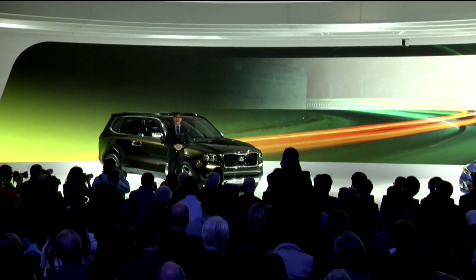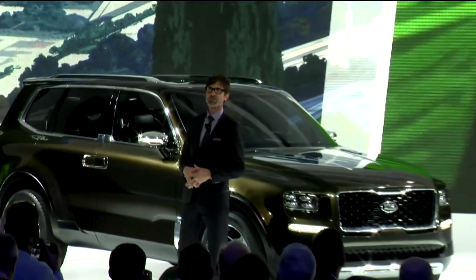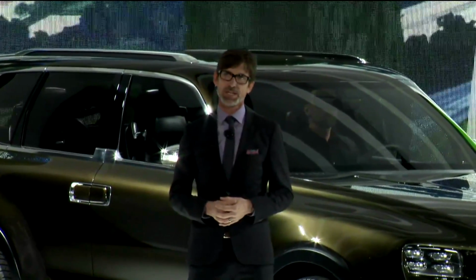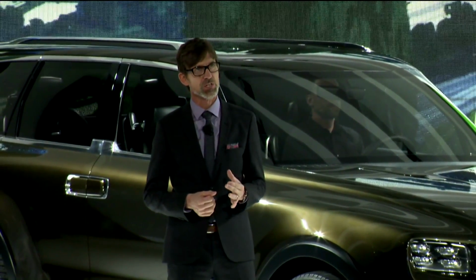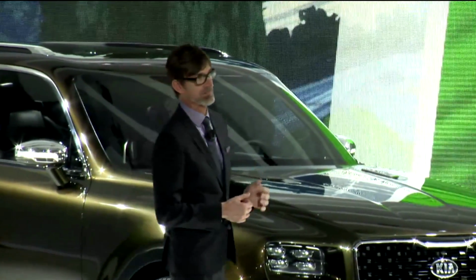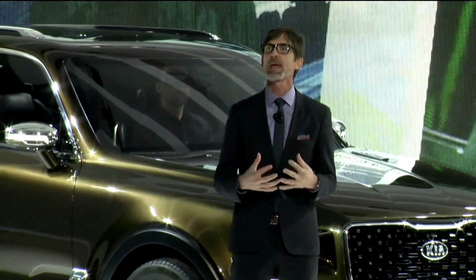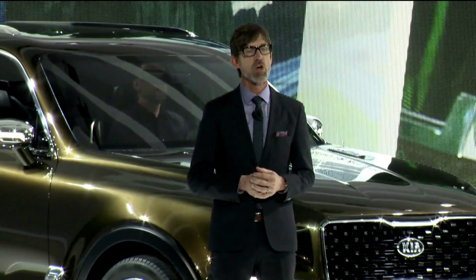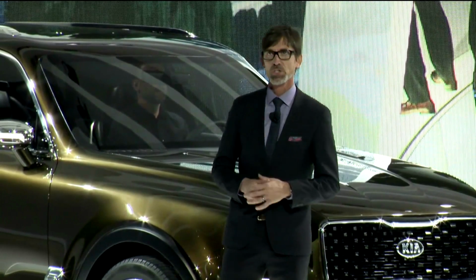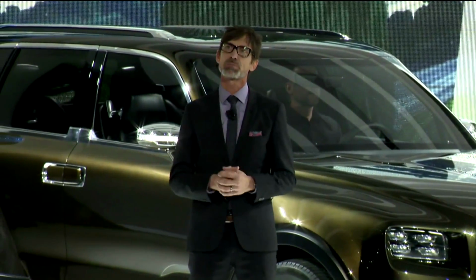You know, for generations, people have tried to predict what the future will look like. But at our studio, we're not interested in predicting the future. We want to create it, and in that process, redefine the relationship between man and machine. That is the galvanizing idea behind the Telluride concept, which hints at a future that is grounded in reality, but not bound by the present.